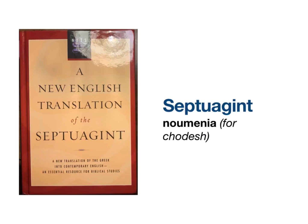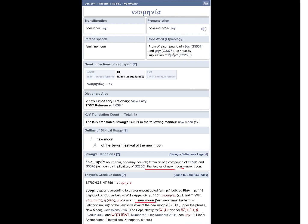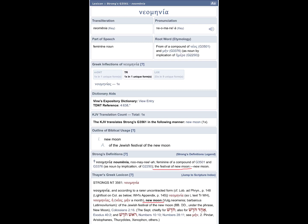So there are several places where the Septuagint translates Chodesh from Hebrew into Greek with a word called neomenia. Neomenia. That's there on the screen. Neomenia, that's the Greek translation of the word Chodesh. Just like our English translation of Chodesh would be month or moon, in Greek it would be men or neomenia. And neomenia is defined by both Strong's and Thayer's Greek lexicons as festival of the new moon festival.